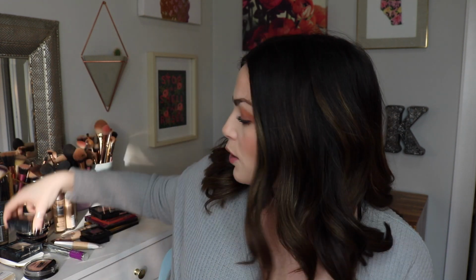And then I also have the Glow Down, which is one that you can't find in Canada. So I'm definitely not getting rid of this as well. I love these little shadows. They are such a nice quality and formula. I like traveling with them, so you guys are safe.